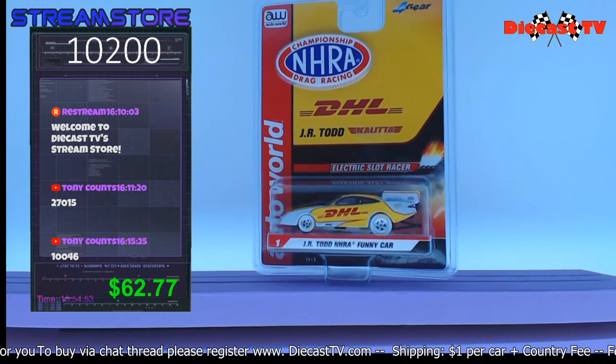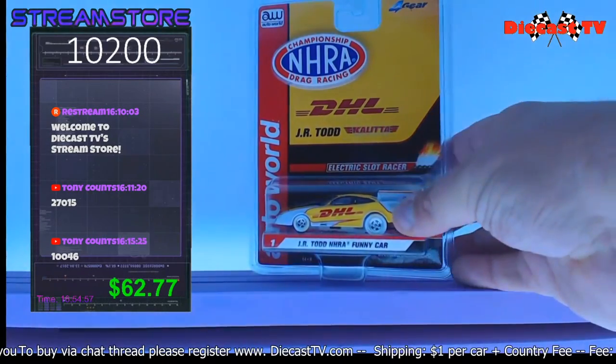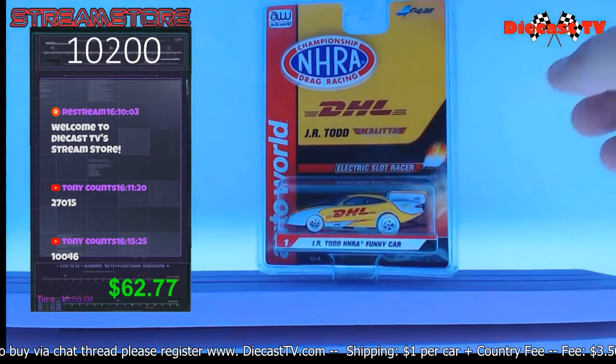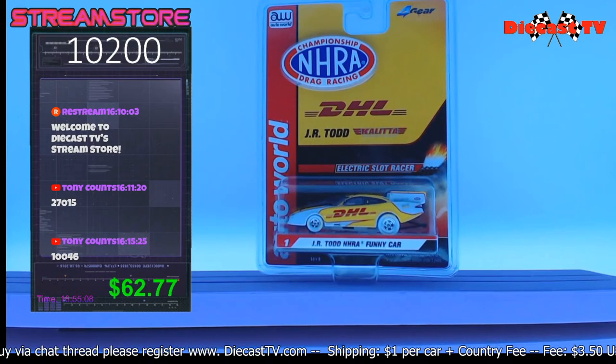They're cool. But this is extremely cool because I love it because it is a chase. And it is the awesome chase. I love the white tires. Check it out. All white around. Beauty. DHL clearly on the side. Gotta love that. It is very cool. It'll be smoking down your track in no time.